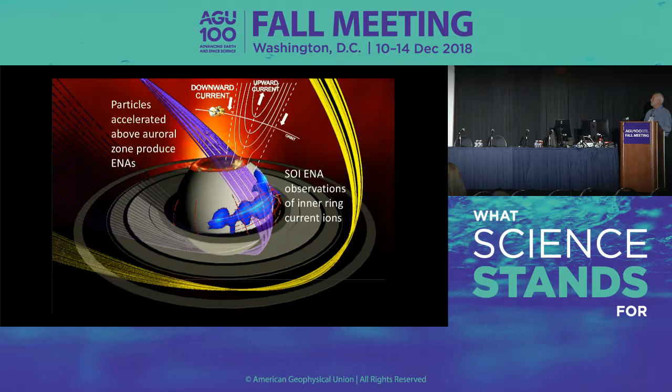One of the things that we saw earlier in the mission, but were able to see much closer up because of these orbital geometries that we got during the proximal orbits in the Grand Finale, is emission of energetic neutral atoms above the auroral region, where you're getting the generation of ion conics. And this was a paste-up of some emission that we saw earlier in the mission.